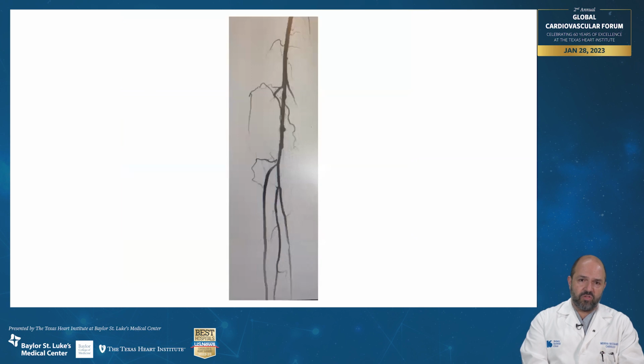And this was her circulation immediately after we had pulled that out. She didn't even really require balloon angioplasty. Whatever that substance was sitting over there in the popliteal artery, once we took it out, she had restoration of blood flow with patent 3-vessel runoff. And she's been doing much better.